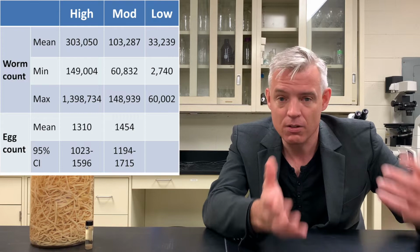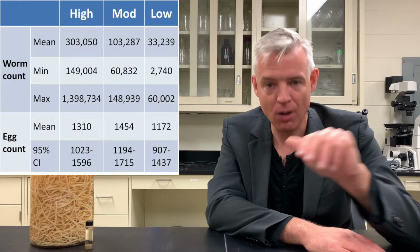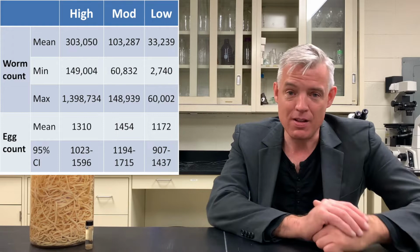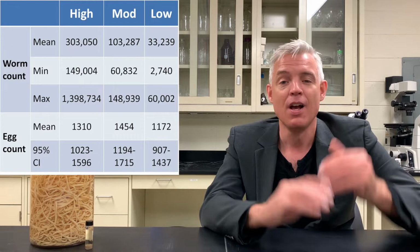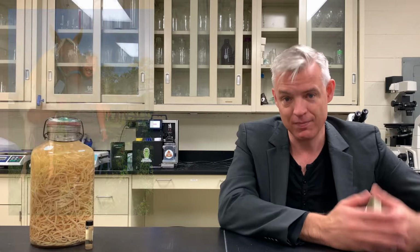Okay, let's go to the low worm burden group and look at the egg count. It is 1,172 eggs per gram. Okay, slightly lower, still more than 1,000, and not statistically different from any of the other two mean egg counts. So in reality, the egg counts are the same between these three groups, despite their vastly different worm numbers. So worm counts and egg counts do not correlate. Horses with high egg counts do not necessarily have more worms than horses with low egg counts. So no, we cannot use egg counts to find out if a horse has many worms or less worms, unfortunately.